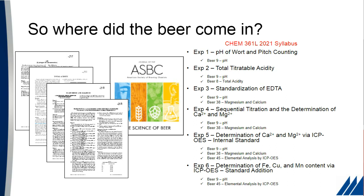So I joined the American Society for Brewing Chemists. We started printing off methods, and I was really trying to focus on students developing their logical thinking and adapting to different things in an industry environment and showing them that there are other careers in industry out there.